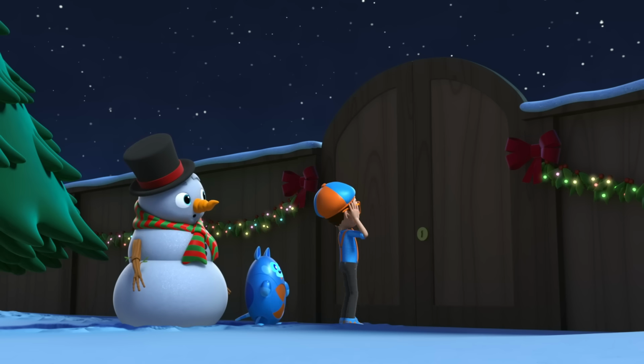Oh no, this gate is locked. Maybe I can help. Way to go, Barry. Whoa, look! Those candy canes lead up the hill. Hey, look up there. There's a note on the last candy cane. Across the zip line you must go to find your next clue, ho, ho, ho.